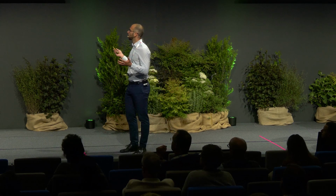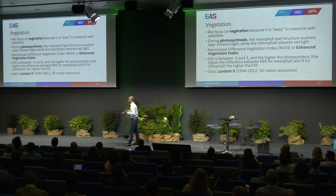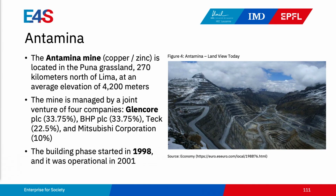The way it works with satellites is that plants emit near-infrared light when they do photosynthesis, and you can see this from the satellites. And so you can build an index that goes from -1 to 1 that is called the Enhanced Vegetation Index, that measures the amount of vegetation based on the mesophyll and chlorophyll. And we go back in time until 1984.